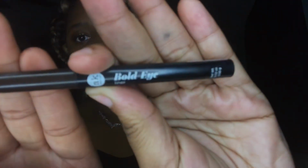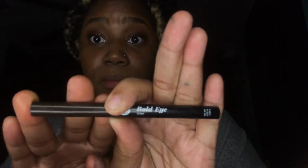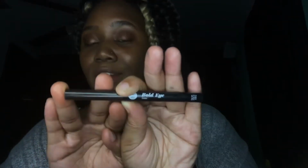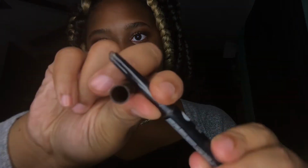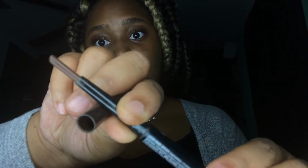Now this is my ultimate favorite lip liner in the whole wide world, but it's actually supposed to be eyeliner, but I use it as lip liner. It's this right here. It's $1 or $2, super duper cheap and affordable, and I got it from the hair store as well. I have about 3 of these. I've been using this for about 2 months now, and I line my lips a lot. And this is in the shade dark brown.